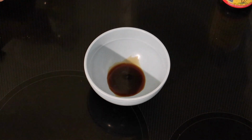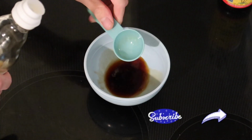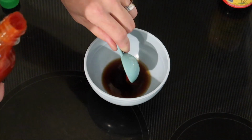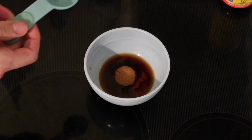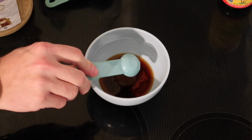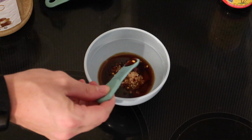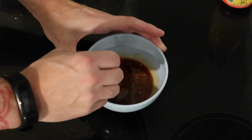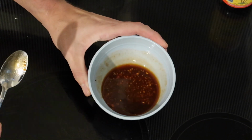While those are cooking, he's making this spicy dipping sauce with a tablespoon of liquid aminos, 1.5 tablespoons of rice wine vinegar, a tablespoon of sriracha, 1 tablespoon of brown sugar swerve, a clove of minced garlic, and 1/4 of a teaspoon red pepper flakes, which definitely gave it some kick. He's just going to mix that together until it's all incorporated and stick it to the side.